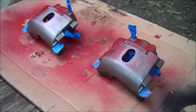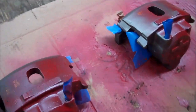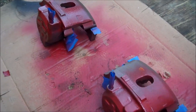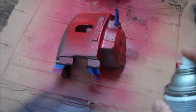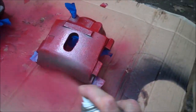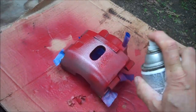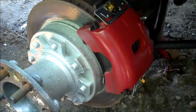These are the correct calipers for my RV. They're 1977 Dodge calipers for my 1978 RV. We're going to make them fast and furious red for my hot rod Dodge. Professional and tactical.